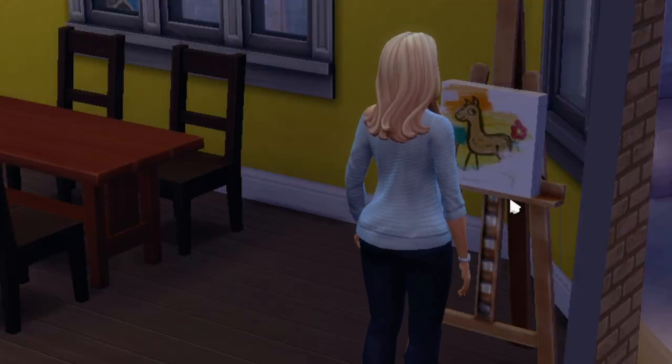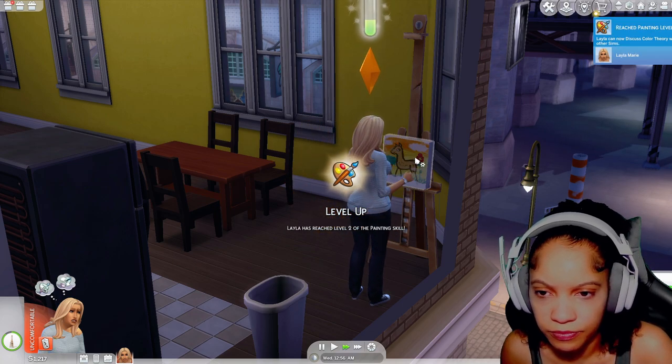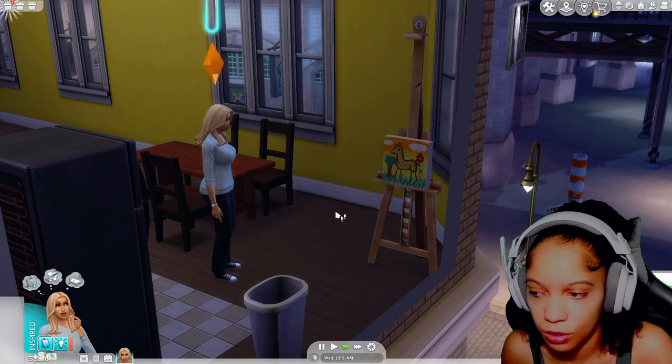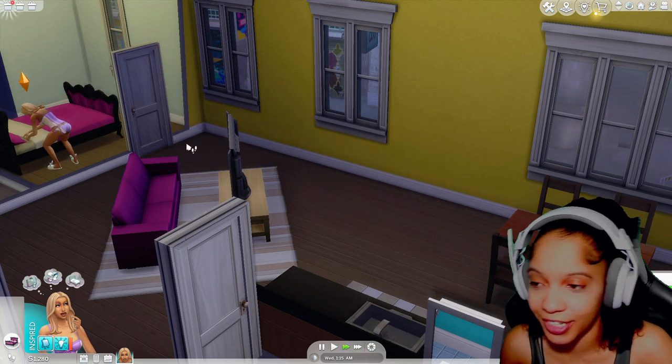Okay, y'all, that ain't one of her best paintings, but I think the painting is affected by her mood. All right, I see it. It's a horse with a tree back there and a flower. She still ain't done. All right, how much can we sell it for? $63. Yep, it's gone. All right, y'all, we're gonna go to sleep. We got work in the morning. And I wanna try to get a promotion this week. A promotion our first week at work is pretty dope.